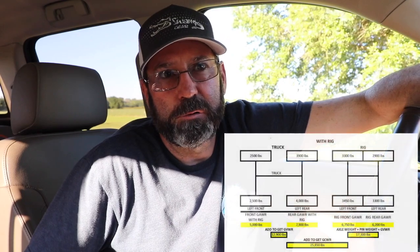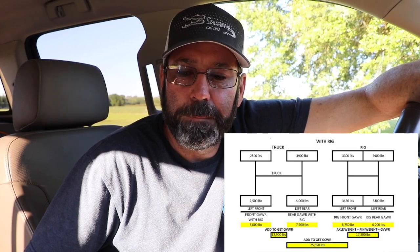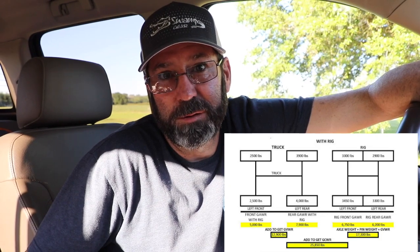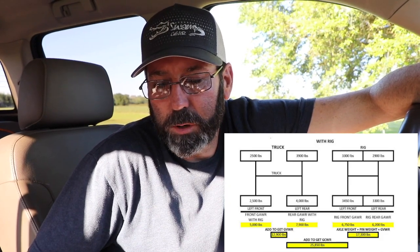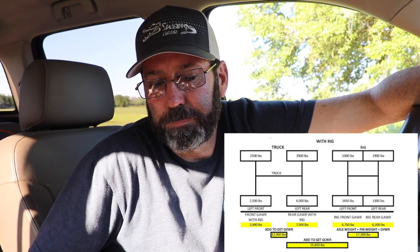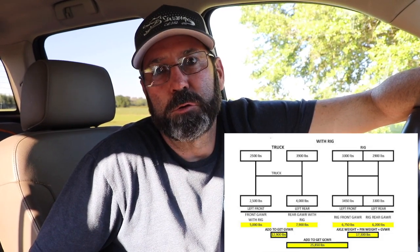The second step was to weigh the truck and the trailer hitched up together. After the weigh-in, our front axle on the truck didn't change at all. Still weighed 5,000 pounds total, 2,500 on each side. The rear changed to 3,900 pounds on the right side and 4,000 on the left side for a combined weight of 12,900 pounds. So the GVWR is now 12,900 on the truck.